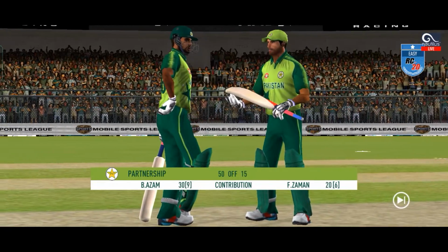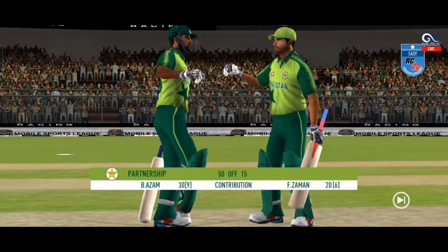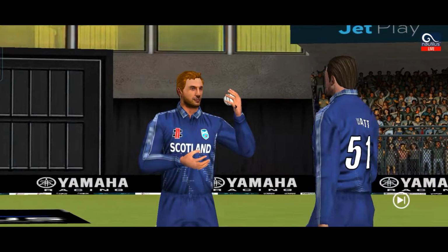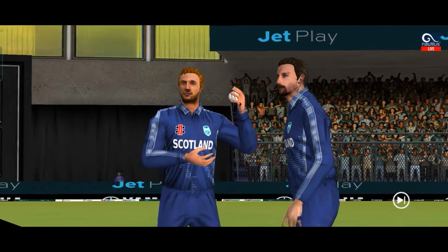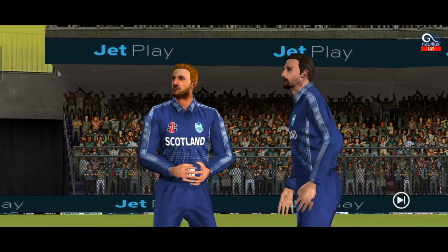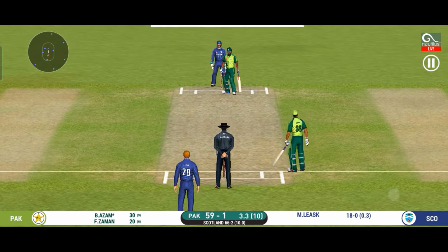That is great batting by both batsmen. The fielding team desperately needs to break this partnership. Some words between the skipper and the bowler. They need to come up with a plan. Perhaps a couple of fielding changes might help, or maybe the bowler just needs to get his head down.